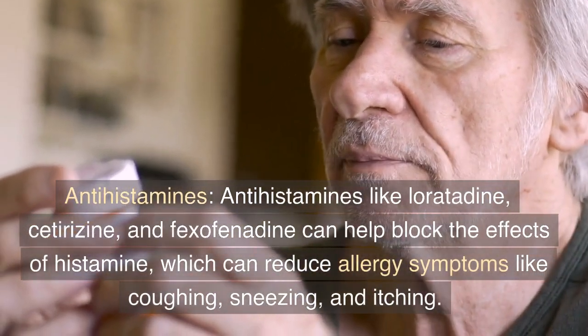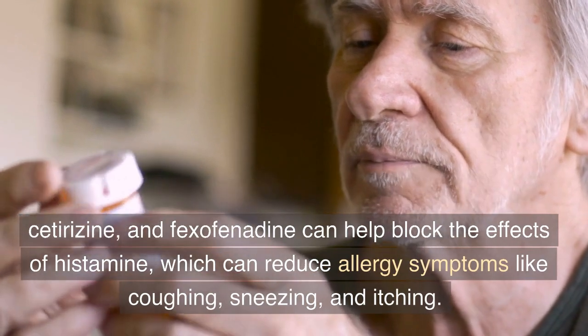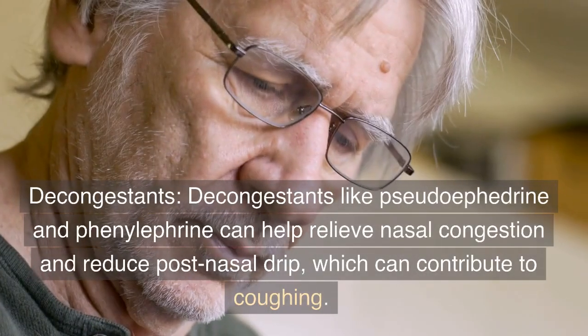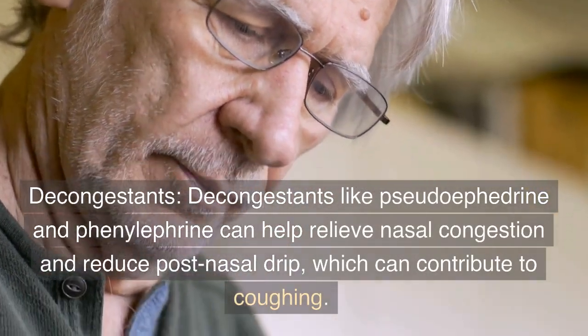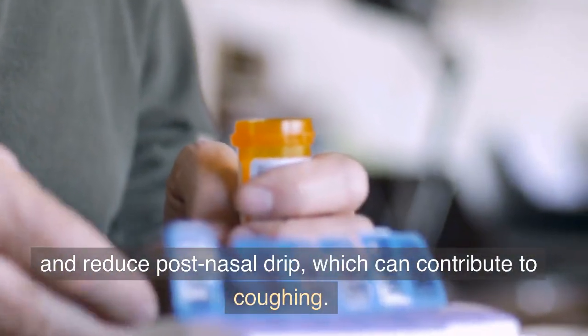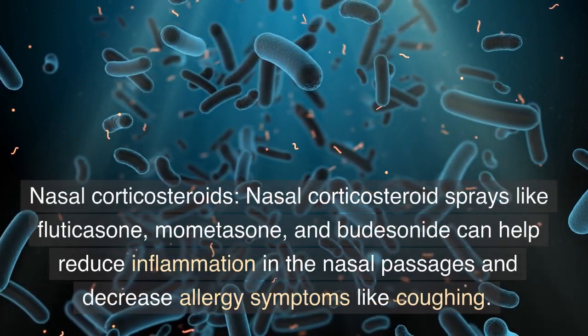Antihistamines like loratadine, cetirizine, and fexofenadine can help block the effects of histamine, which can reduce allergy symptoms like coughing, sneezing, and itching. Decongestants. Decongestants like pseudoephedrine and phenylephrine can help relieve nasal congestion and reduce post-nasal drip, which can contribute to coughing. Nasal corticosteroids.